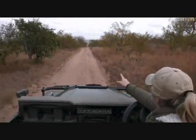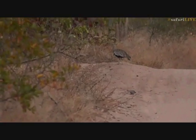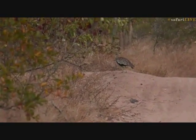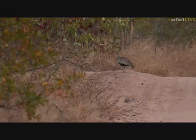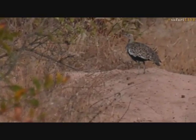No, don't go off into the road. There's a bird just to the left. Who have we got here? Hello, a red crested korhaan. Very nice. So as I was saying, it could have been that one of the hyenas was injured and maybe dripping a bit of blood.